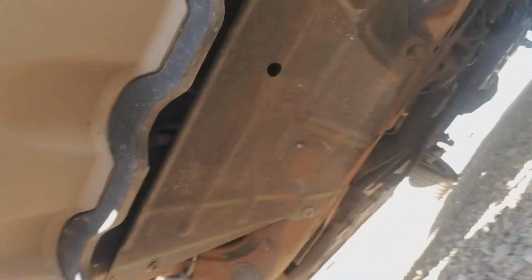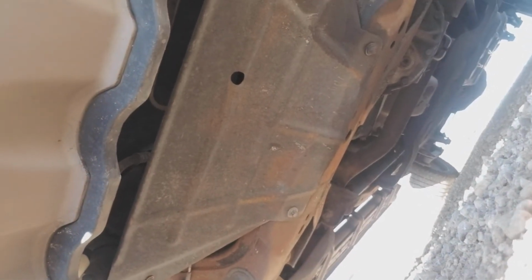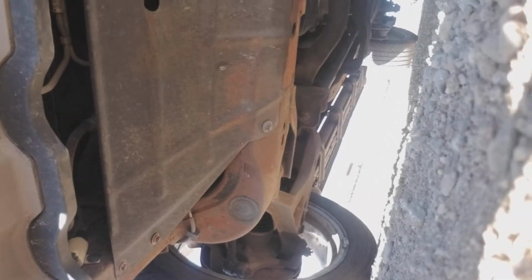Alright, so after you've warmed the car up, you want to take a look underneath for oil leaks. This one doesn't have any oil leaks on it. But like I said, you want to look when you're buying cars under 10 grand. They may have what I call seepage, but it's when it's pouring out. I mean, if you've literally drove it 10 minutes and the oil's pouring out, it's bad.